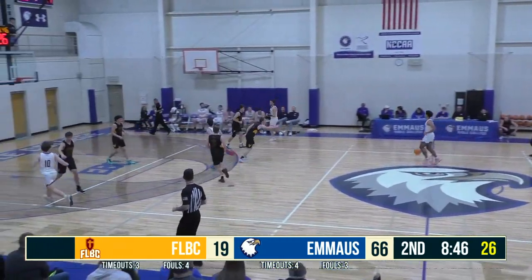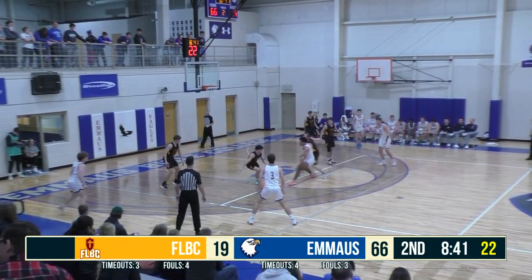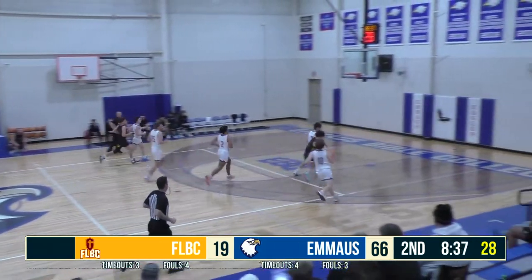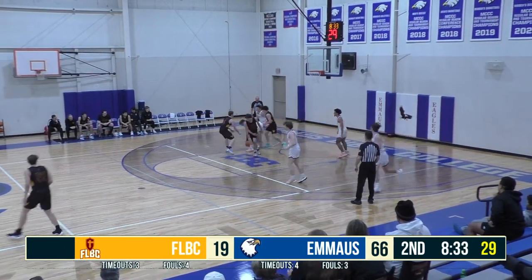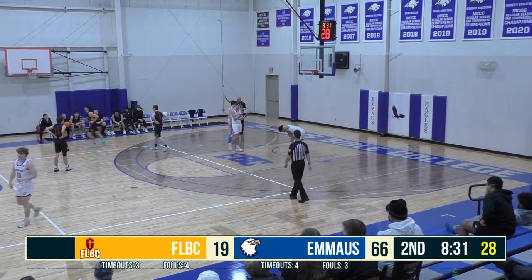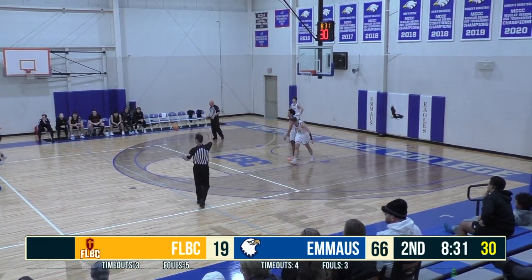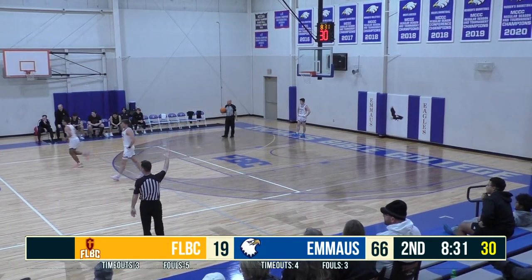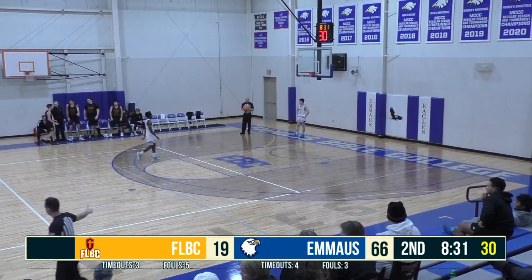Moore with the rebound, he brings it up court. Ball turned over. Ball fought for, whistle blown. Foul is on number five for Free Lutheran, John McNallan. That's his second. Harper comes back in for Emmaus.